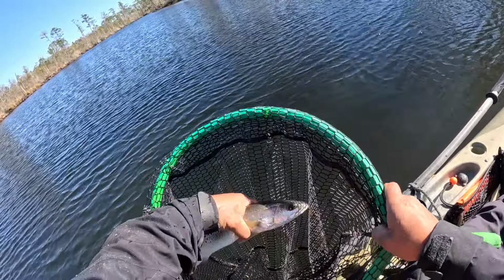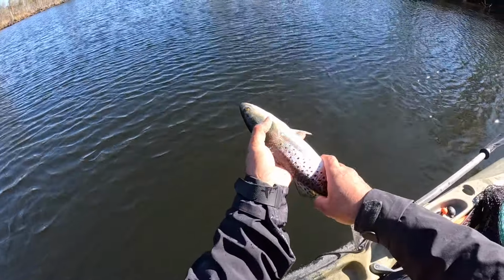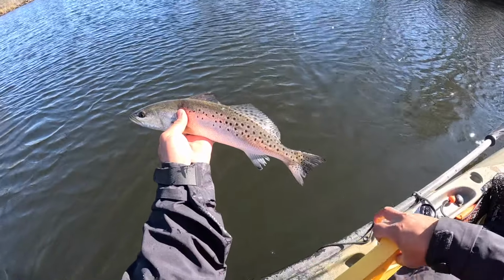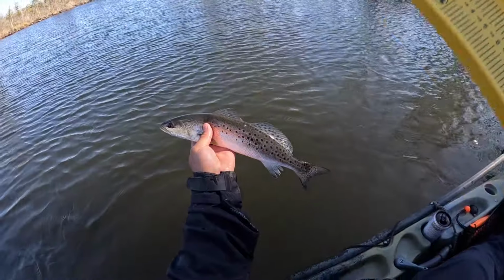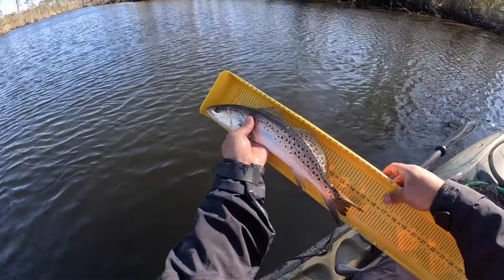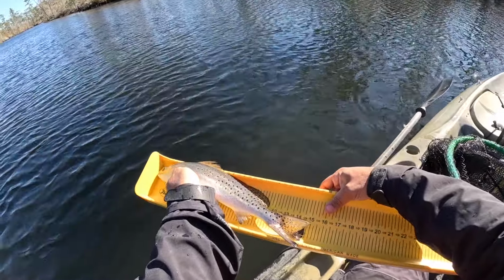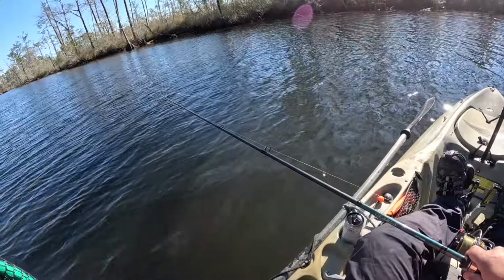He's not giving up. He might shake out of my hand here, which is fine. Probably a 13, 14. We're gonna go with 14. There he is. He's 14, almost 15. He's 15. He would keep, I think. Oh, he's gone.